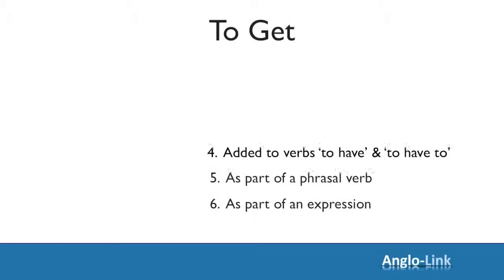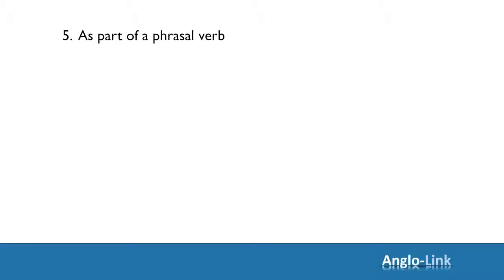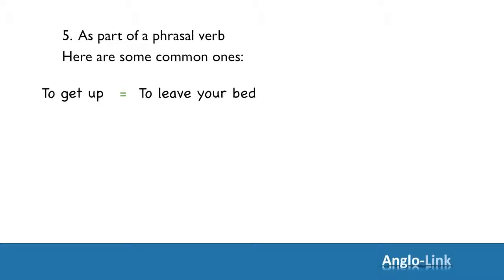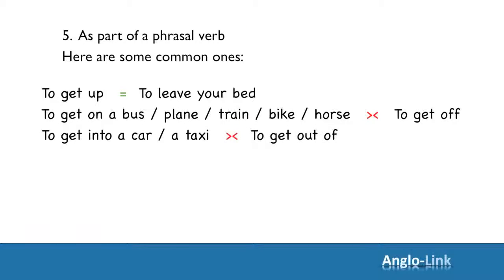Right then, let's look at get as part of some phrasal verbs. Here are some common ones. To get up. That's to leave your bed. To get on. You can get on a bus, a plane, a train, a bike, or a horse. And the opposite is to get off. For a car or a taxi, it's to get into. And the opposite is to get out of.